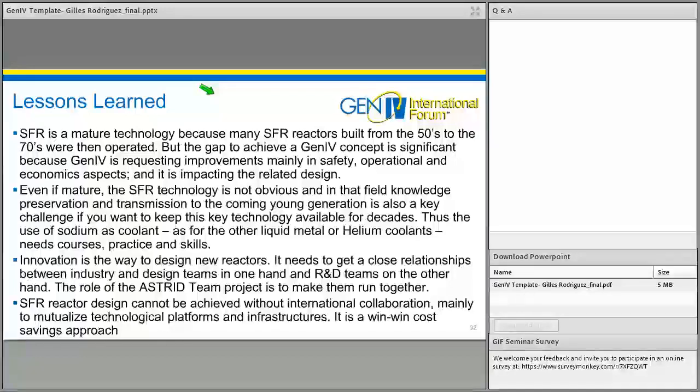Even if it is a mature technology, sodium fast reactor technology is not obvious, because you are not using sodium as a coolant at home, in nuclear, or in some other industry. And in that field, knowledge preservation and transmission to the coming young generation is also a key challenge. If you want to keep this key technology available for decades, which is the time scale for nuclear projects, you will need a knowledge preservation and transmission strategy in parallel with your development. And the use of sodium as coolant, as for the other liquid metal or helium coolants, needs courses, practice, skills, or presentations through webinars, as I am doing right now.